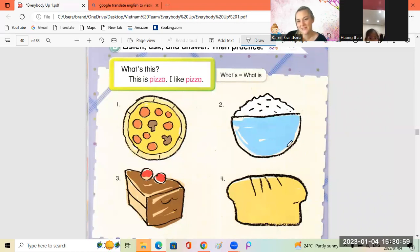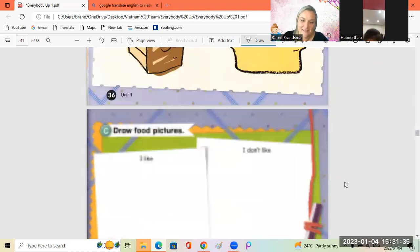Number two, what's this? This is rice. I like rice. Okay, number three. What's this? This is cake. I like cake. Number four. What's this? This is bread. I like bread. Yay! Very good.